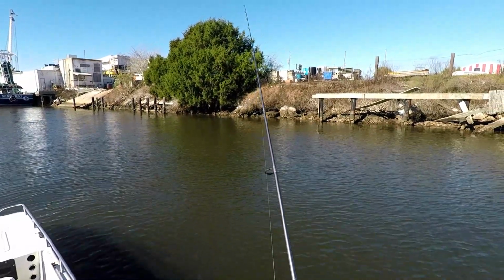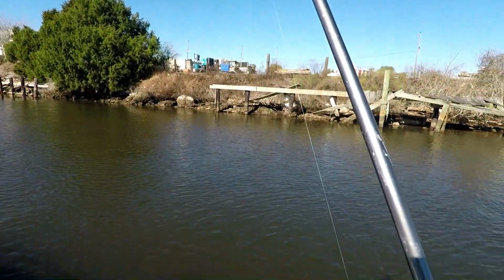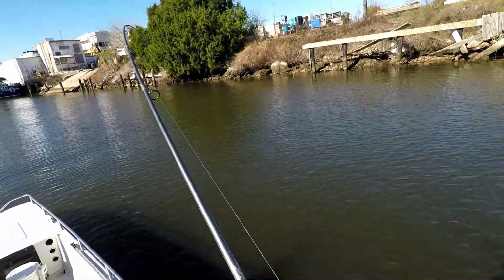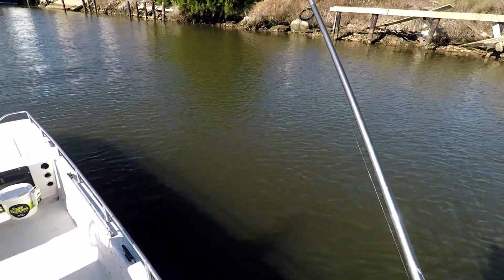Here we go, getting some nibbles. There we go. Got him, got him. Oh, he's a good one. Stay on, buddy. Oh, you're coming up to the boat. Stay on, stay on. All right, we got him. Boy, it sure felt like he was off for a second.